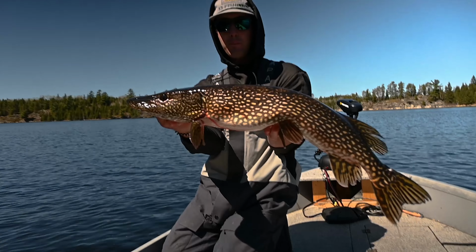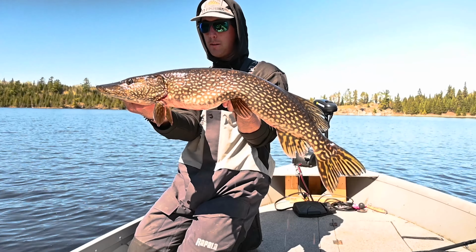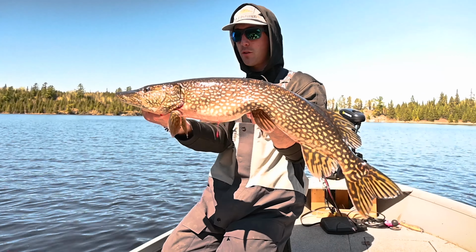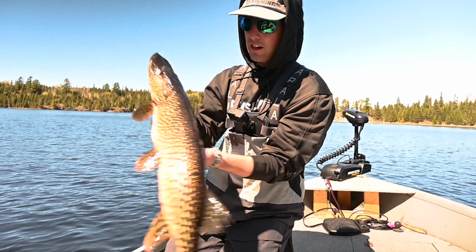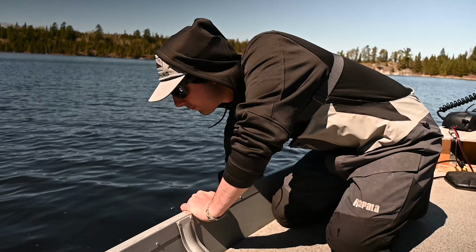Just switched to the crankbait. They're starting to pick up. They were pretty slow this morning. And then we found some fish. They were following like muskies. It was pretty cool actually. I was figure eighting them, but we switched to the crankbaits. And I'll let this one go.